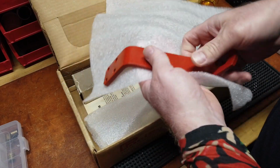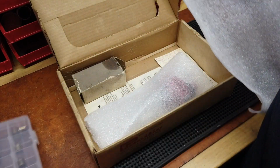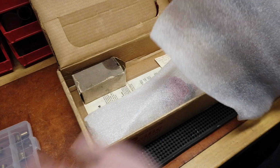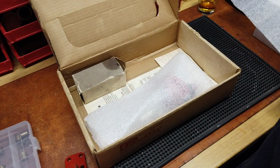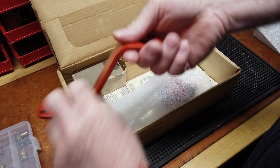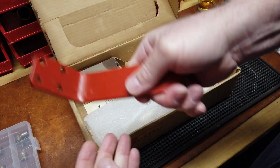So what it originally came with, and I don't believe any bushings shipped with it, but this particular offering had the mount, which is just a piece of pig iron.